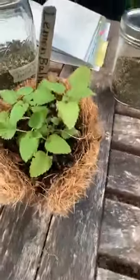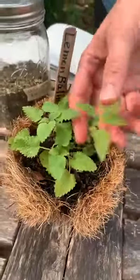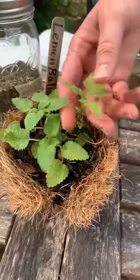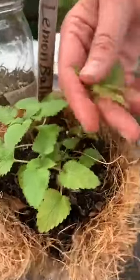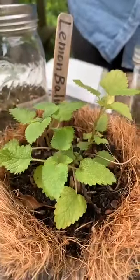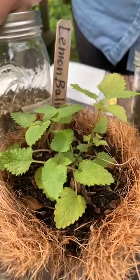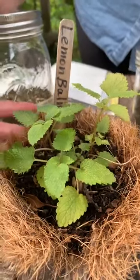Well, let's talk about growing. So growing lemon balm is the same as any other plant in the mint family. They have origins in the southern European regions. Their root systems are typically pretty shallow. They like well-drained soil, but garden soil is fine. They like a lot of moisture, but they don't want to sit in moisture.